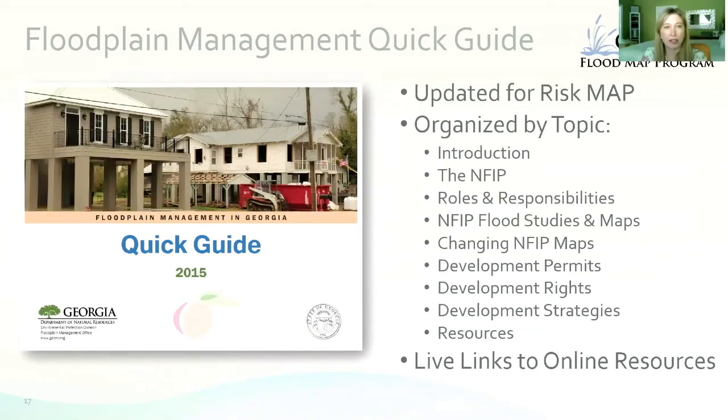And this first one is the Floodplain Management Quick Guide. This is a very helpful guide to a floodplain manager. It helps decipher the NFIP, covers the roles and responsibilities of a floodplain manager, how a map change affects them, higher standards that they can introduce. So a really good resource there.